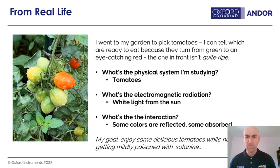Not like if you're eating wild solanums in your backyard and you find some little red berries, nightshades or something, you might get poisoned. Mild poisoning, but they're not delicious. That's the key thing. So I think spectroscopy is happening here, because what am I doing?